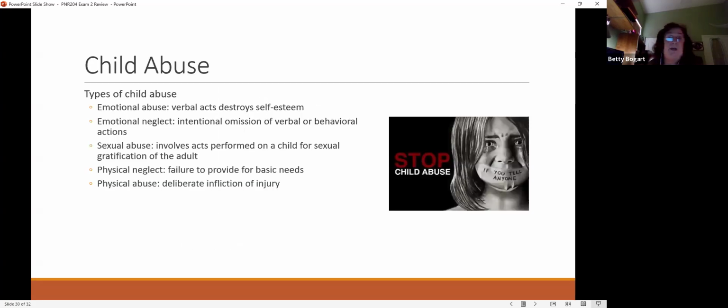Now, what are types of child abuse? Well, emotional, neglect, sexual, physical neglect, or abuse. Emotional is like, oh, you're stupid, you're fat, you got too many pimples, you're dumb. That really will, after a while, if it's said all the time, is abuse. Emotional neglect is when you don't get hugged, kissed, you're not talked to, you're not paid attention to. You have absolutely nothing.